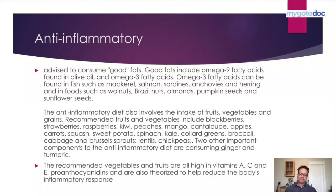So an anti-inflammatory diet involves the intake of fruits and veggies, whole grains. Recommended fruits and veggies are those higher on the ORAC scale, the antioxidant scale, and include blackberries, strawberries, berries of all kinds, kiwi, peaches, mango. Don't forget about beans and legumes. They're actually high in phytochemicals. The colors of beans, legumes and lentils, whether black beans, white beans or kidney beans, those colors are actually antioxidant and anti-inflammatory.